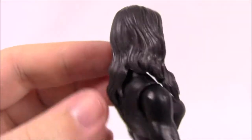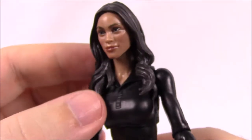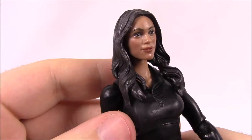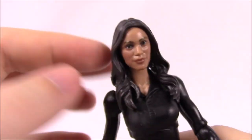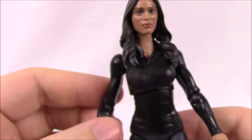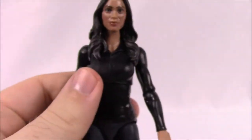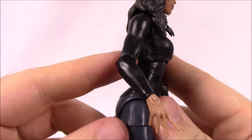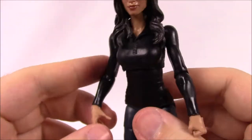Then, of course, she's got the sculpted hair here that's all nice and flowy. I like when they do that hair instead of just making it perfectly straight. They make it look like it's flowing, almost how hair naturally would be on someone. Then going down, she's a pretty plain figure though, which is kind of disappointing. She's just in an all black, long sleeve top. Again, it's just all black.